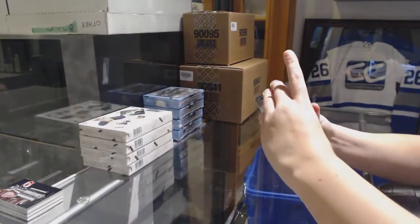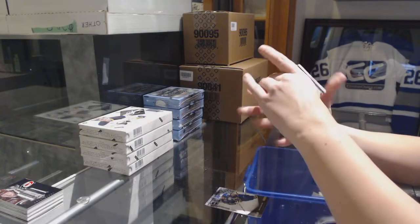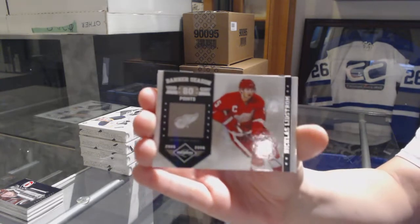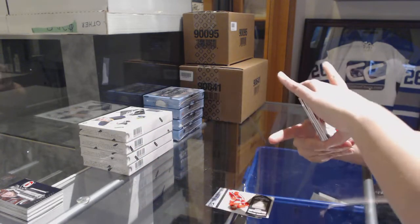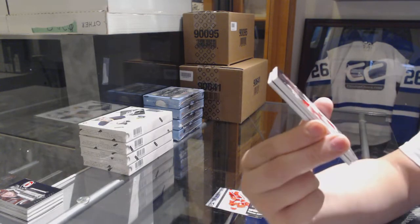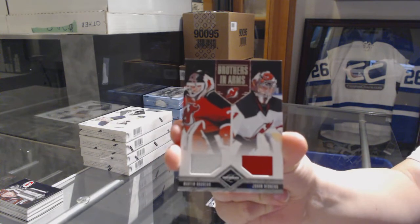The Canucks of Alexander Burrows. Brad Boyes for the Buffalo Sabres. Banner Year for the Red Wings of Nicklas Lidstrom. We've got a dual jersey, brother-in-arms, of Johan Hedberg and Martin Brodeur for the New Jersey Devils.